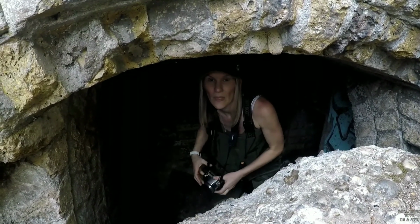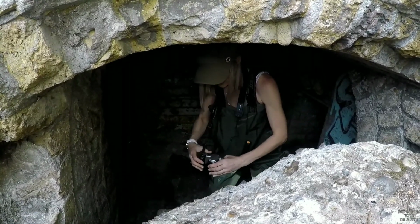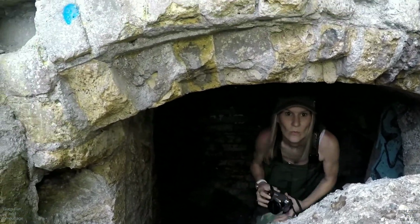Right, I'll put the light on, so Emma's going to have a light on the camera, which I engineered last night. Do you know what? I'll come back for this. Okay, fine. Yeah, there you go. Right, off you go, Emma. I'm going to try and use my torch as well because it's really dark.